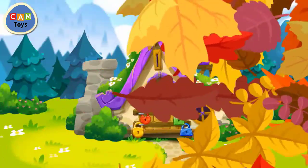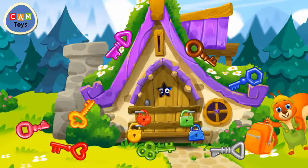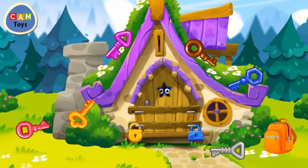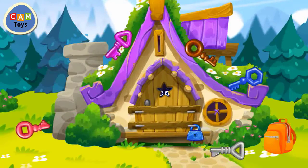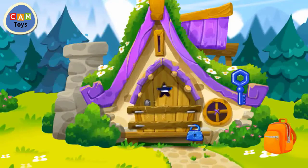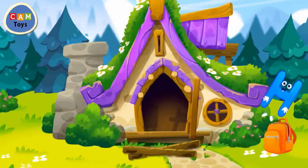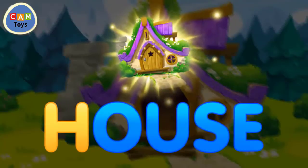Letter H got into a house of a kind witch. Unfortunately, she isn't home and the door is locked. Help the letter get out. Pick up the key to each lock. You're doing great. H, house.